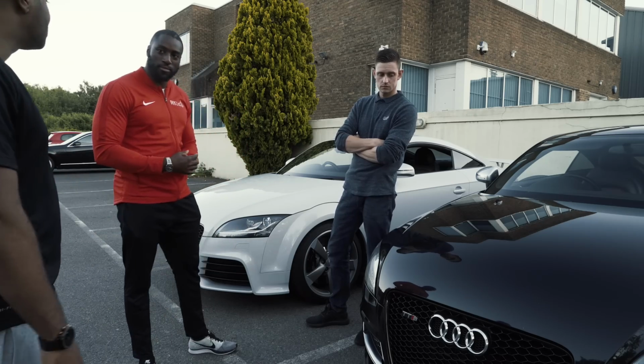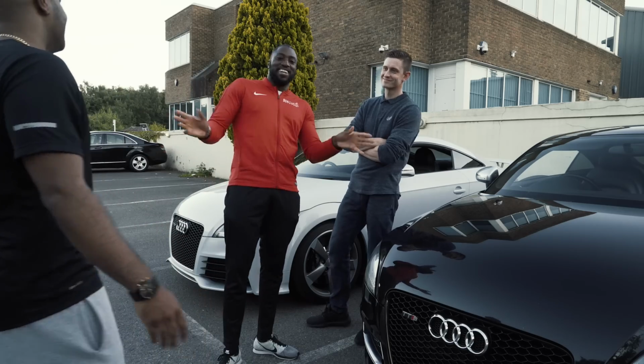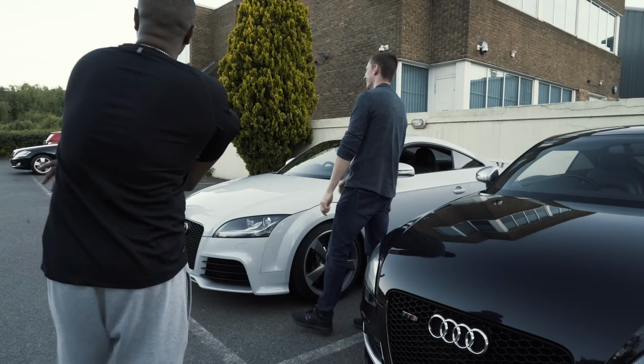As you can see, it's very well looked after. Lady owner, never been above 60. Never had a launch control this time, but yeah. That's actually good.